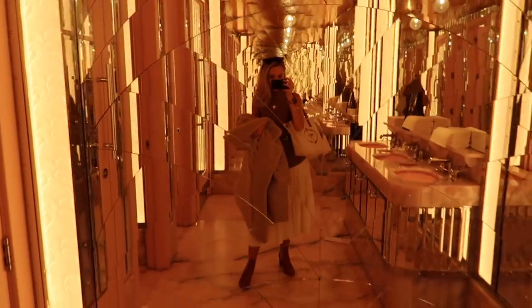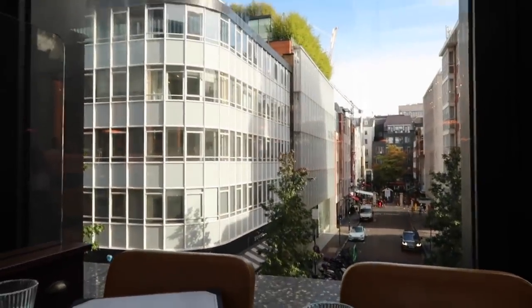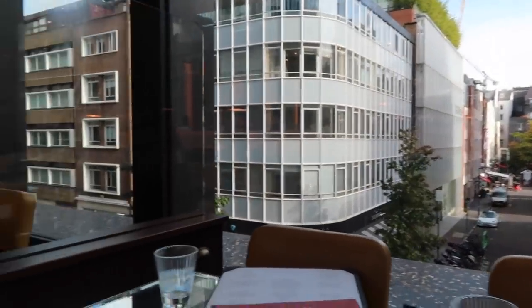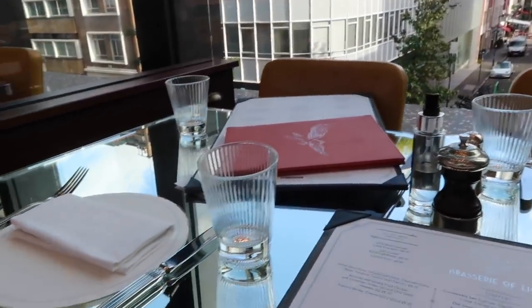How cool are these bathrooms? Haven't been here in about a year, I think. Very cool. Pretty sure I have the best table in the house. Got this amazing view. Fun fact, I used to work in that building there, which is the Reiss flagship on Barrett Street. They've got Perspex dividers between the tables, which is fantastic for social distancing. And it's really cool.